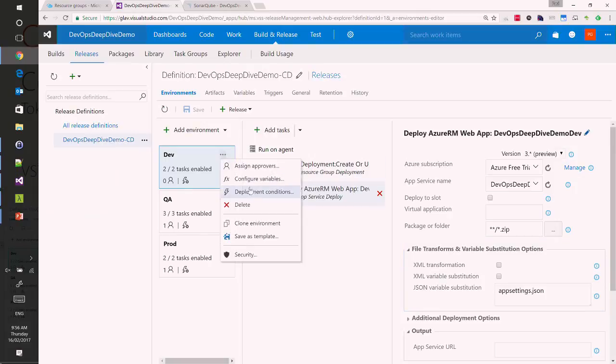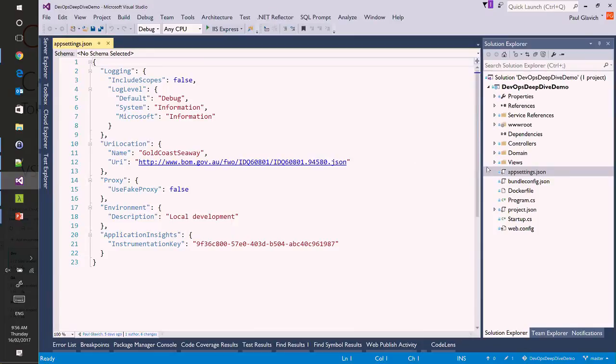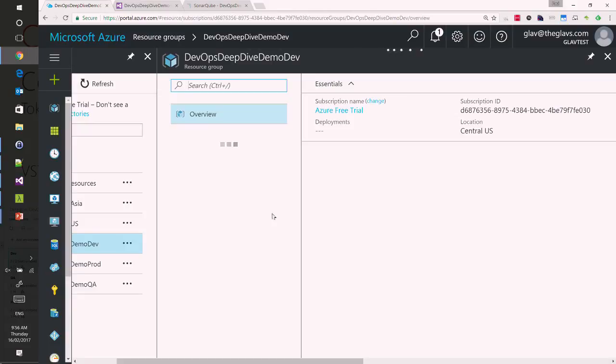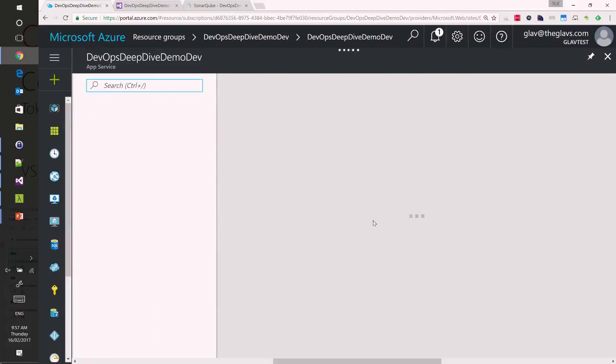I'll just show you quickly where that is. Going back to the variables, I'm looking at environment description, Kloud dev. And I've got this pretty simple application, and I've got my app settings JSON file, and I've got environment description. In this case, it's local development. But when it gets to dev, it's going to replace it with that value Kloud dev. And just as proof of that, if I go into the Azure portal, I've got a few resource groups here. In this case, the DevOps Deep Dive Demo Dev, representing the dev environment, is hosting my app service. And I'll click on that, and I'll go browse. And hopefully it'll come up soon enough. And there's no fire and flames.